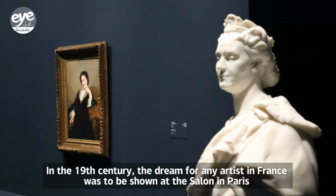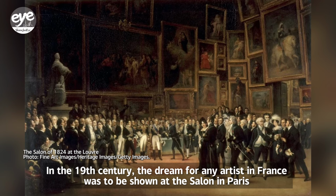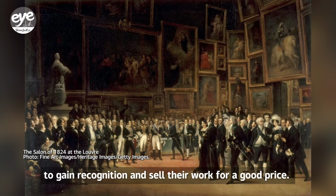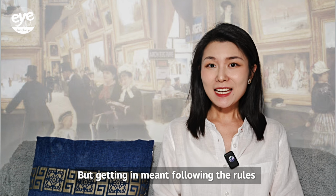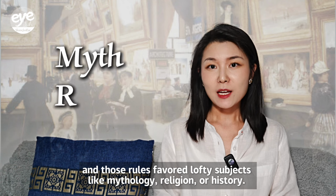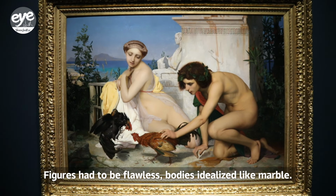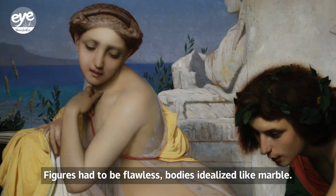In the 19th century, the dream for any artist in France was to be shown at the Salon in Paris to gain recognition and sell their work for a good price. But getting in meant following the rules, and those rules favored lofty subjects like mythology, religion, or history. Figures had to be flawless, bodies idealized like marble.